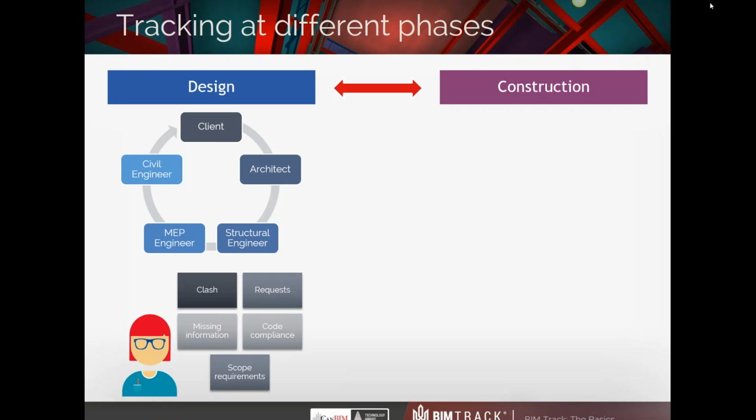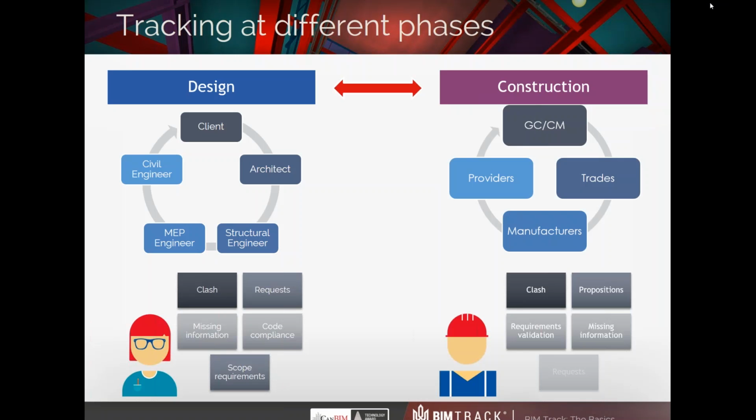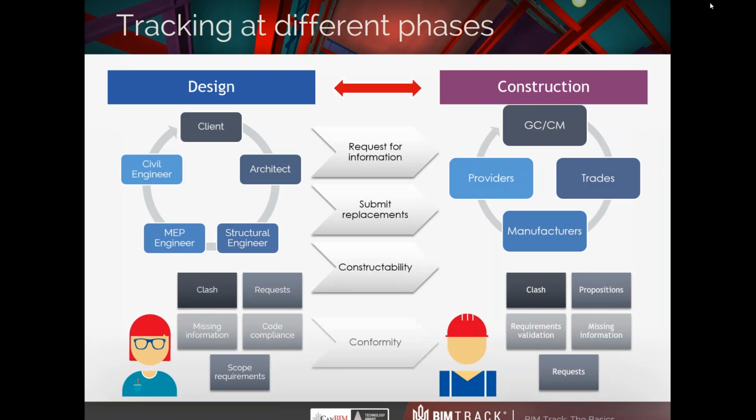Then, during the construction phase, the general contractor or construction manager begin the coordination to actually build what was intended during the design phase. They also have a lot of model-related issues to share and track, such as clashes, propositions, requirements, validation. They have to flag missing information in the design, requests, and much more. The most important element to track because of contractual implications are the communications between the design team and construction teams, such as requests for information, replacement submittals, constructability issues, conformity issues, etc.